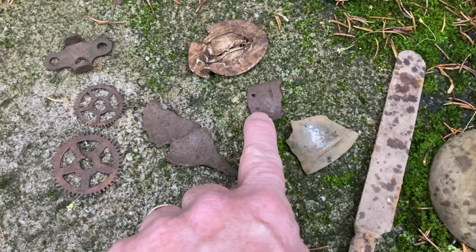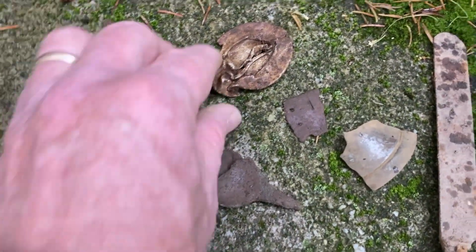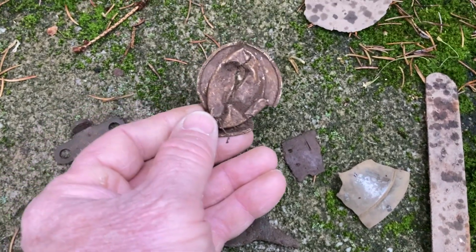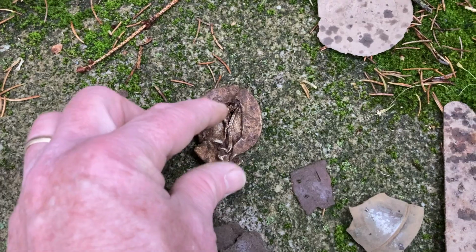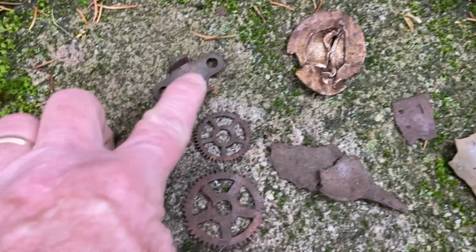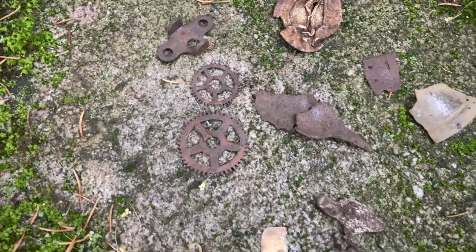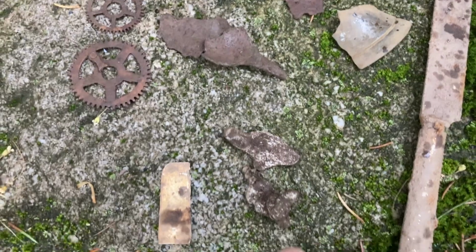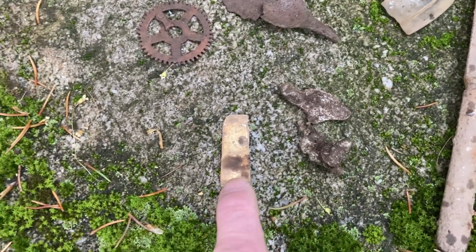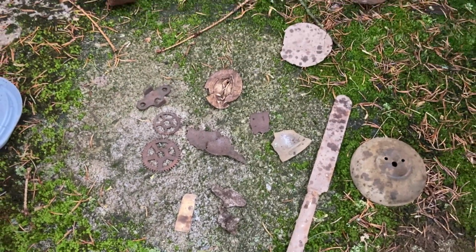There's the very end of a harmonica reed plate. This probably is some sort of lamp part, so the wick would have come up through there. There's our brass piece from a cupboard, our 2 clock gears. There's our pewter spoon bowl, a couple of melted objects, unidentified something or other. So not bad for an hour and a half.